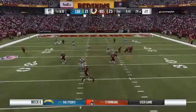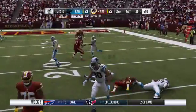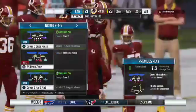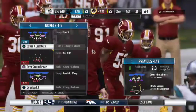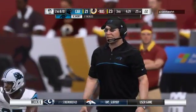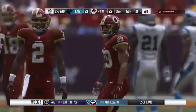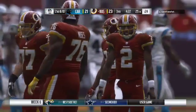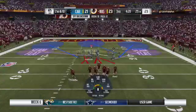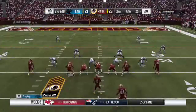On 1st and 10, it's Taylor. Off to Geis on the screen. No gain on the screen there. It's second down. Well, that was a simple throw and catch, but even with that completion, 0 yards gained, so they're behind schedule on down and distance. I think they were hoping to get it to him. He could make a man or two miss, but that window closed quickly. Had the completed pass, but for no gain, stopped right at the line, so it's 2nd and 10.